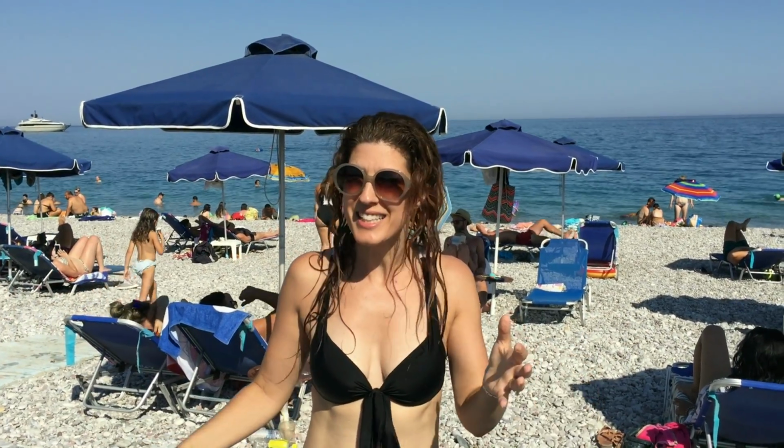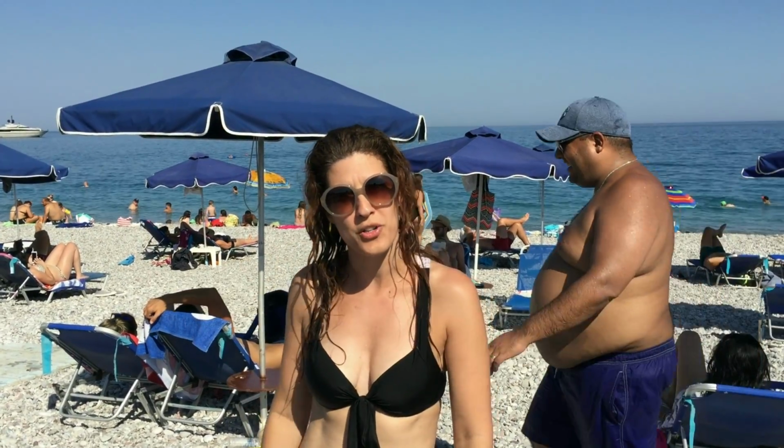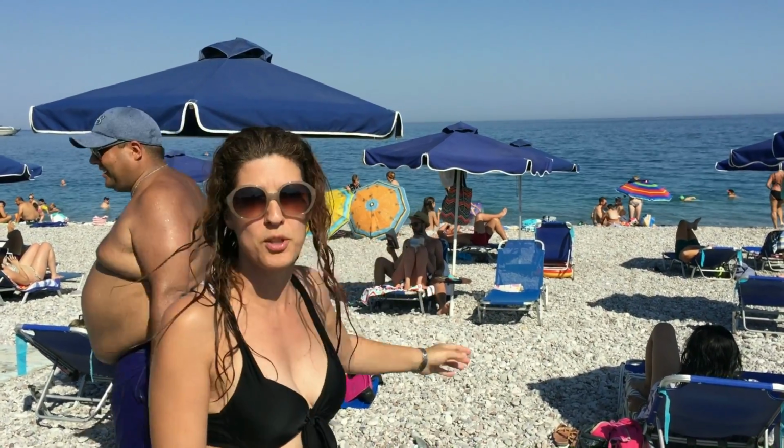So we're at a beach that's called Koskinou, I think, and it's a gorgeous little beach about 20 minutes south of where Rhodes is. And have a look how gorgeous it is. Beautiful blue water, and again surrounded by mountains. Hanging with Helen, who's hanging with the Perth crowd in Rhodes!